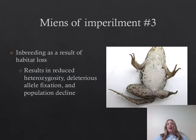The last means of imperilment that I want to address is inbreeding. Now, we've talked a lot about habitat fragmentation and degradation, and so we know that when habitat becomes fragmented or degraded or lost, and populations become isolated as a result of this fragmentation, that causes inbreeding. And so because of this inbreeding, we have a result in reduced heterozygosity, different deleterious allele fixation, as well as an overall population decline because of all of those things.